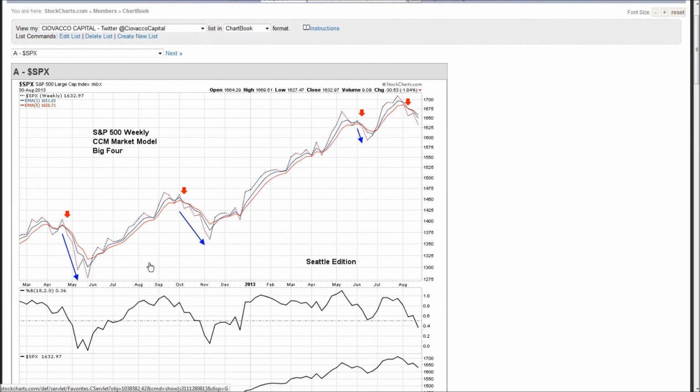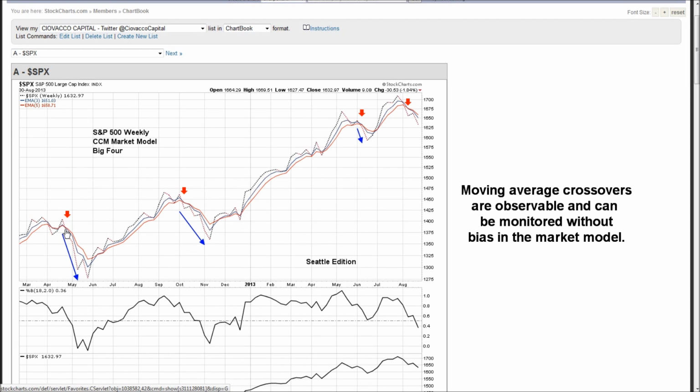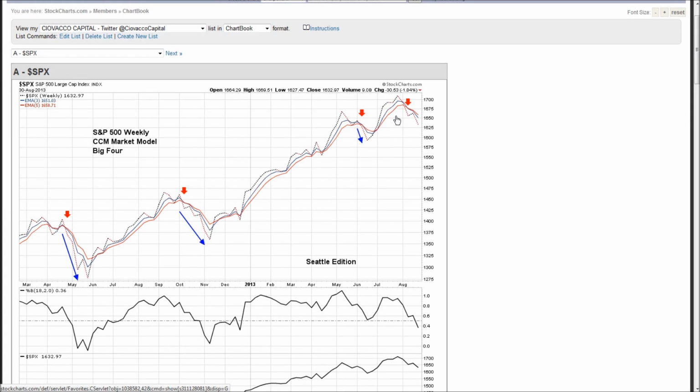This is chart 1 of 4 of the CCM Big Four. Now we're looking at the S&P 500 weekly in isolation. All the concepts that we presented on the previous chart apply. Bearish moving average crossover, weakness in the stock market followed. Bearish moving average crossover, weakness in the stock market followed. Bullish moving average crossover, the stock market did well. Bearish moving average crossover. We have a bearish moving average crossover in place on this chart, as we did with the ratio of the S&P 500 relative to shorting.